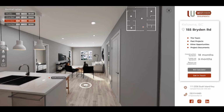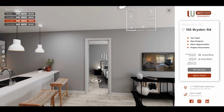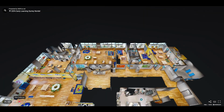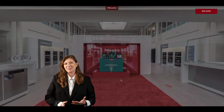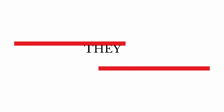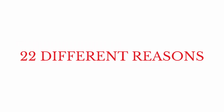With both 360 Pro's virtual tour and Matterport virtual tour, you'll get a URL for sharing and embedding, 360-degree panoramas, a 2D floor plan view, an optional 3D dollhouse view of your space, media tags with text and optional photos and videos, basic guided tour functionality, and standard virtual reality. Not bad, hey? Now that you're familiar with the similarities, stick around to discover the 22 reasons our custom virtual tour solutions could be the better choice for your business.